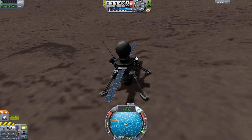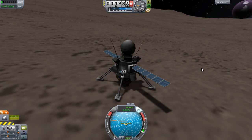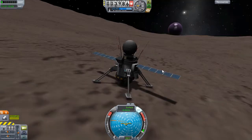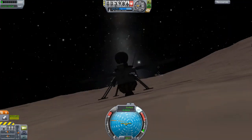We have a probe now on Gilly, ready to record scientific data and send it back home, which will be important in the next update. The guys over at Squad released a trailer about a basic summary of the new science and research system. And you'll actually need communication arrays to send scientific data back to the Kerbal Space Center, and then use that for research, which is just wonderful. So science will have a purpose, and it makes me happy.